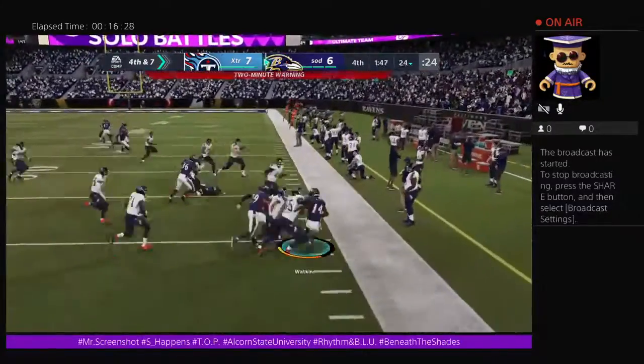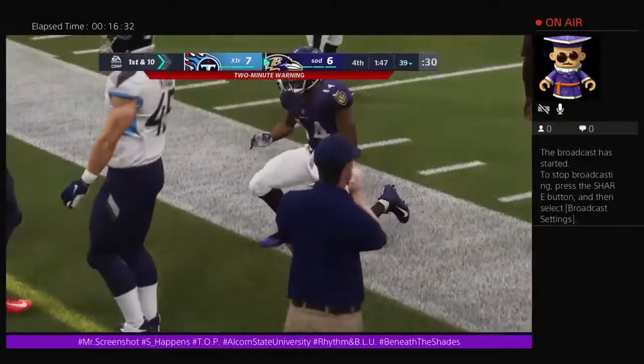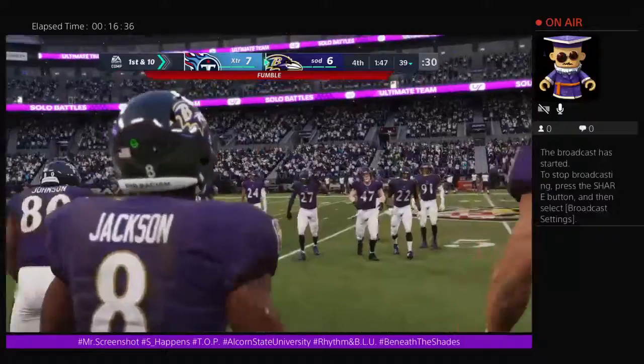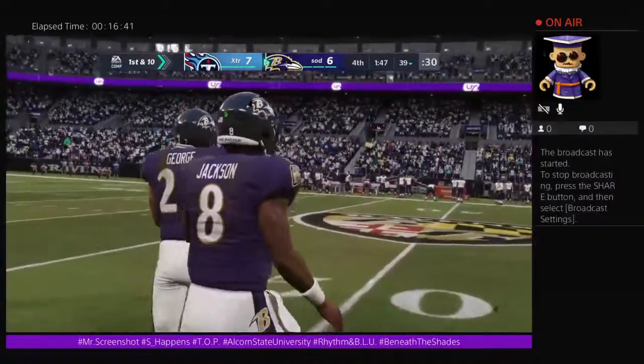Fielded at about the 10. Now on the return. Oh, no, the ball is loose. But this will get out of bounds, so possession will stay the same. I don't know about you, but I could hear and feel the sigh of relief all the way up here in our booth. That was palpable.